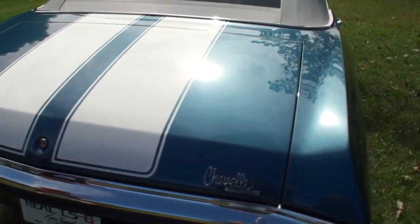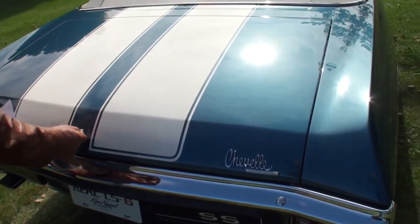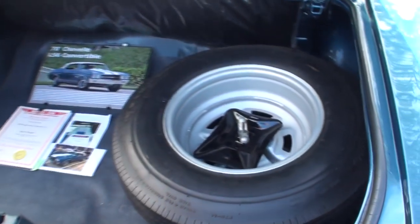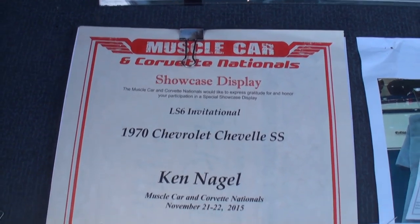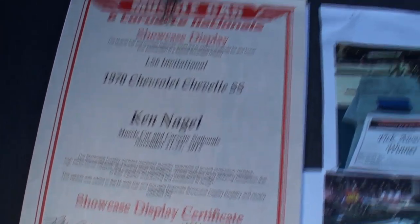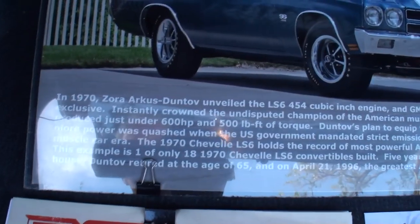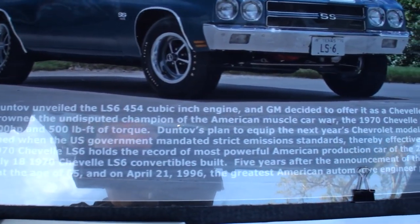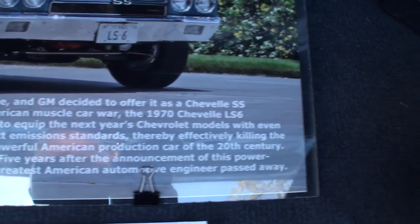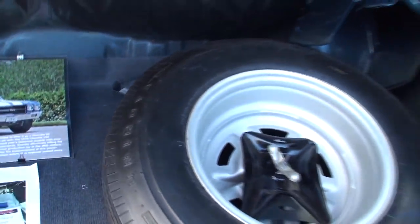Let's open this trunk and get a little bit of... This car also has written documentation verified by Mark Meekums, who's the president of the Chevelle Association, that it was an LS6, and also by Rick Nelson, who's another authority on LS6s down in Pleasant Plains, Illinois. In fact, this car was at Rick's place from May through July of this year, tweaking the car on minor cosmetics and things like that that it needed to bring it closer to the perfection we want.